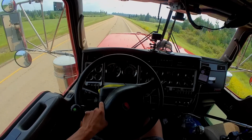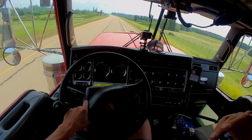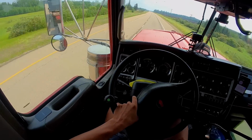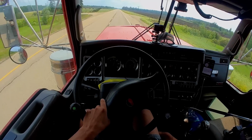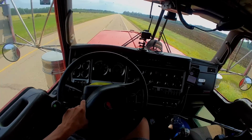It's not usual that you would have one light out, or no light, half a light, stuff like that. I had a crazy one. There was a tornado in Didsbury, which is only like an hour from Red Deer.